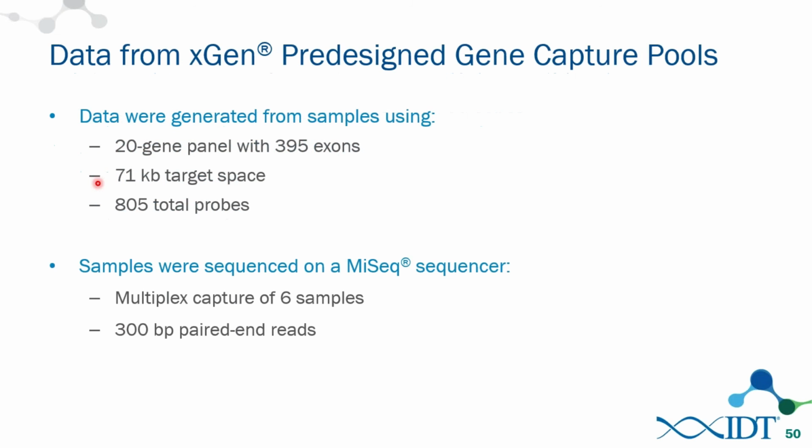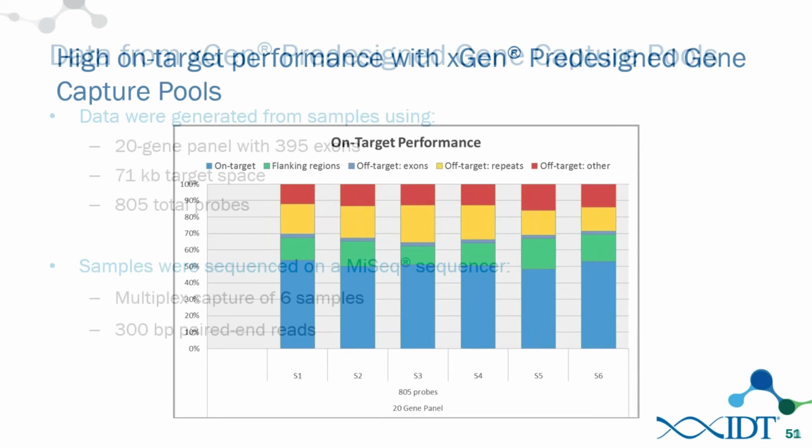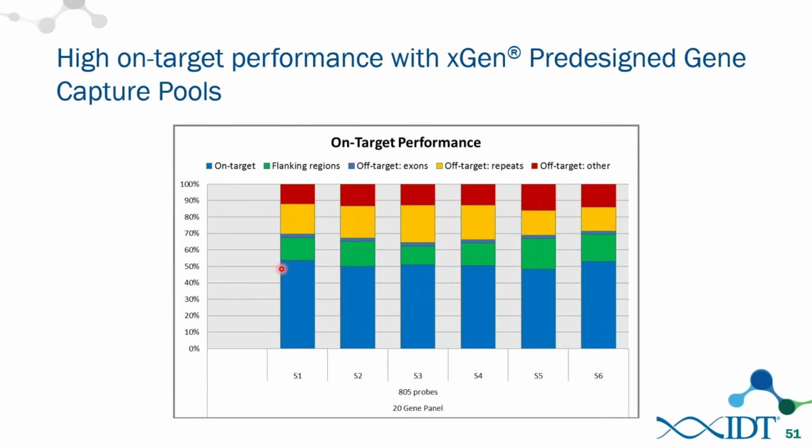Just to show you some functional data, this is a small panel, and if you remember, I spoke about what to expect with on-target percentages when you're looking at specific target enrichment of small panels. This is a small panel of 71 kb, only 20 genes, 805 probes. We did an enrichment on 6 samples and sequenced on a MiSeq with 2 times 300 reads. Normally you would expect between 25 and 35% on-target for a panel of that size, but we were able to achieve, excluding the flanks, on-target percentages of about 50%. When you include the flanks, it is just above 60%.